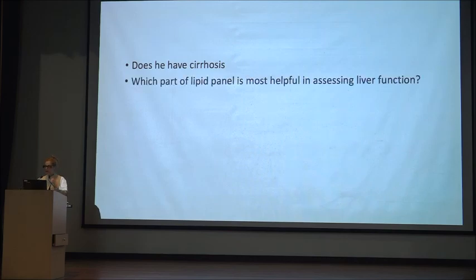Which part of the liver panel is most helpful in assessing liver function? So HDL can actually be used as a liver test. When people have a very low HDL, it is very concerning. So his HDL was 20. It could also be seen in someone who has metabolic syndrome, particularly males less than 40. That is a risk factor.